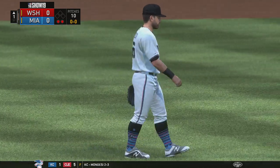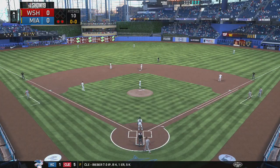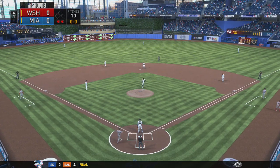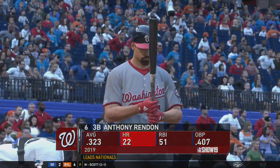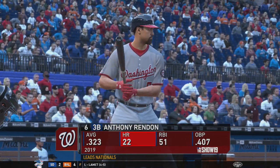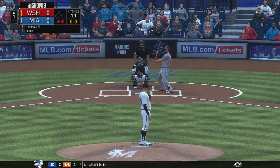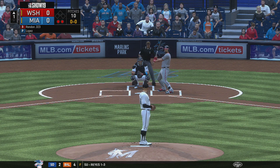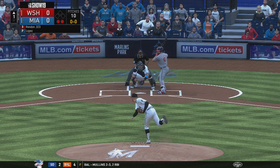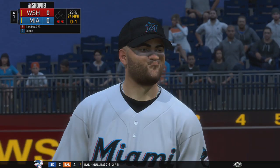Batting third, the third baseman, number six, Anthony Rendon. In now for Washington, Anthony Rendon. And he comes in as a player to watch out for, hitting well over .300 on the season. First delivery to him on the way. And a high strike there, 0-1.